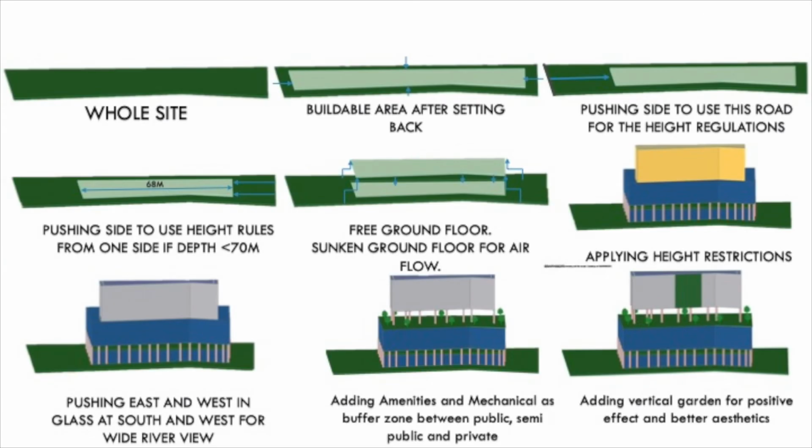So first we got the whole site on the left, and then I tried to push the setbacks of 6 meters from every side of the site. After that, I tried to increase the setback on the left, which is the west side of the site, so I can go higher if I use this side as my setback for shadow. And then I tried to make the whole width or depth of the building less than 70 meters so that I can go one shot. I don't have to go 60 and then start minimizing the space of my site.